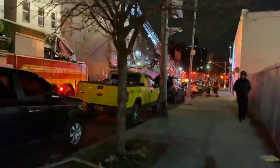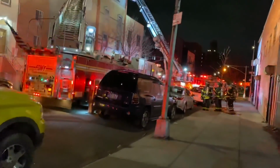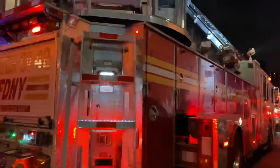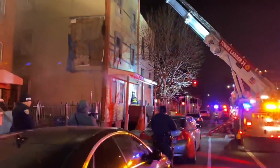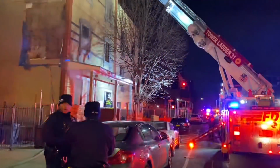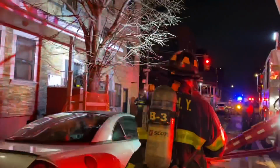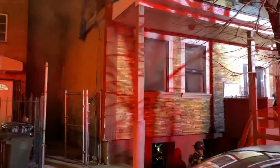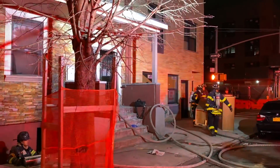Looks like a three-story building. I can't really tell at this moment. I'm not sure if it's on this building here or behind. Yeah, fire in the basement, and they're a two-line stretch. It looks like two lines in operation.